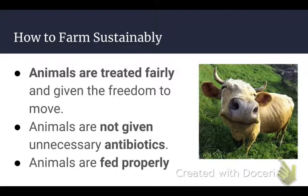Animals are treated fairly, so the animals are treated well. They aren't going to be de-beaked. They aren't going to be abused, basically, which you do have occurring in some of these industrial farms. So they're treated very fairly.